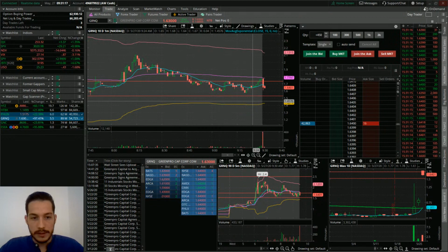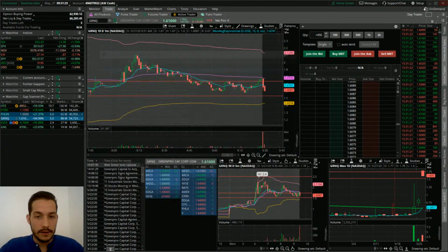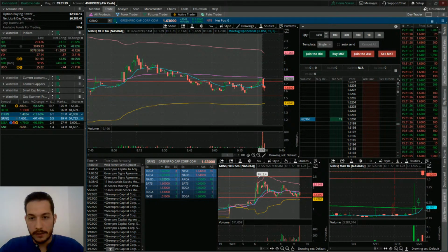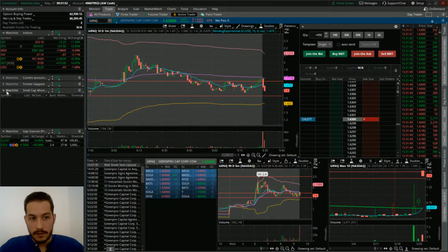Maybe we'll get a red to green move on this one. Maybe it's just going to keep selling off, though. I'm not totally sure. Let's see if some news came out. No, not yet. Recovery. Already pulling back here. Could be a good bounce spot. My alert just went off on ESEA. Still watching GRNQ for a potential red to green.